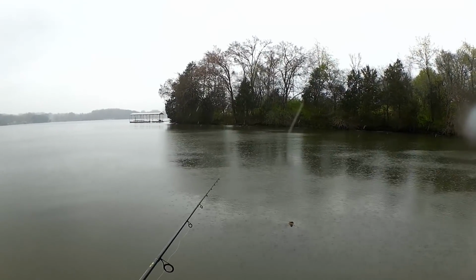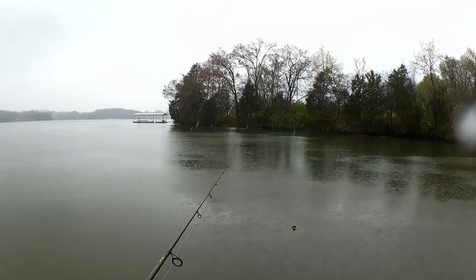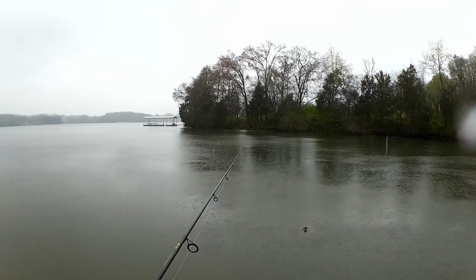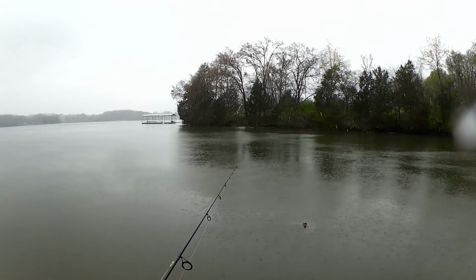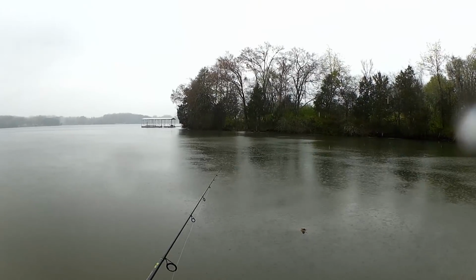You might be wondering why I fish here so often. It's because this water is shallow and it warms up first. As the water warms up, the fish start to show up. First you get yellow bass, then you get bluegill, then you get largemouth bass. At least typically that's what happens around here.